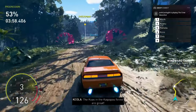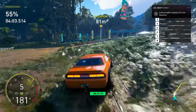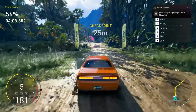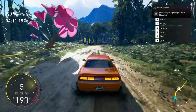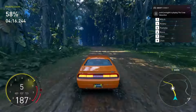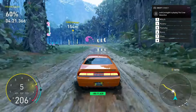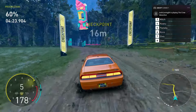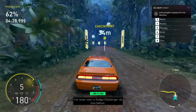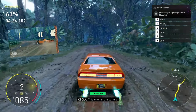Falls and the Kaipapau Forest are great. I love how the sunlight breaks through the tree branches. Going sideways in the jungle. Bah, I never seen a Dodge Challenger do that before. This one's for the gallery.